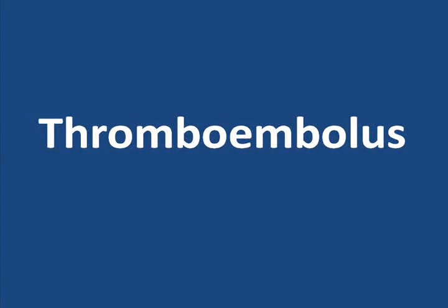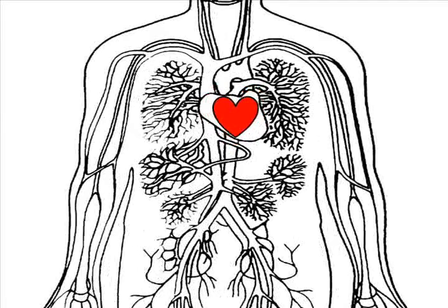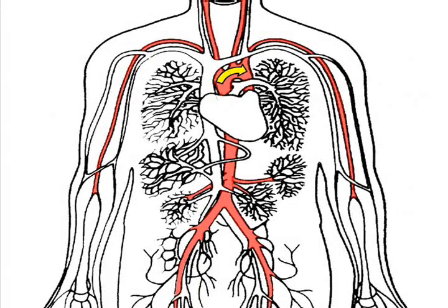The portion of the thrombus that is carried away by the flow of blood is called a thromboembolus. If this happens in the left side of the heart or inside of an artery, the embolus travels away from the heart along with the flow of oxygen-rich blood and gets stuck when the size of the embolus exceeds the interior dimension of a progressively narrowing artery.